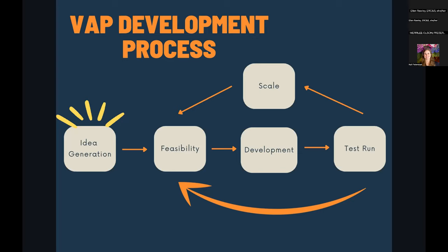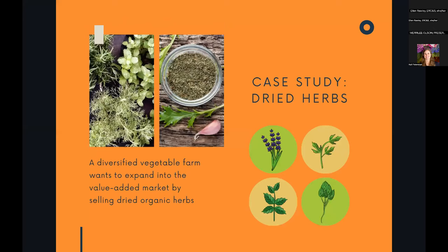Pretty good spread here, as expected, in all the different categories. Yeah, I just shared the results so folks on the call can see where others are coming from. Looks like most of the folks here are just getting started. So hopefully the information you learned today can be helpful as you start to dig into your value-added product venture a bit more. Okay, I'm gonna stop sharing now. All right, let's keep going.